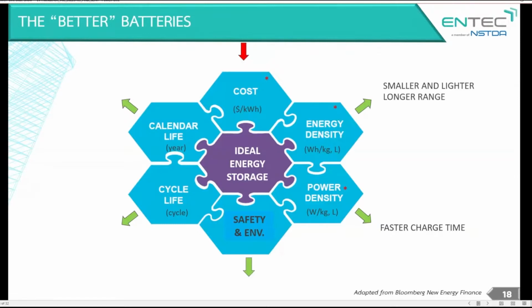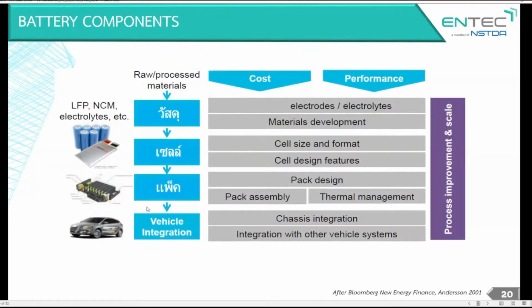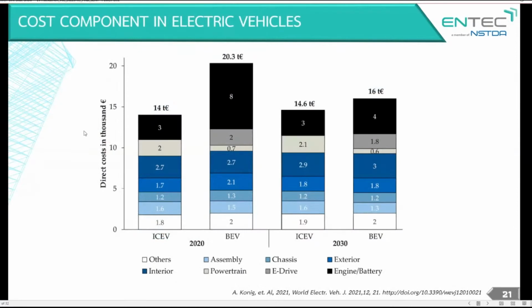When we talk about EV vehicles, we have to talk about EV batteries. So we are talking about what is inside the packs. We talk about materials, cell, pack, and vehicle integration. Looking at the EV cost, this graph has the X axis from 2020 to 2030, comparing between ICE, HEV and BEV. The Y axis is the cost of production. The white to black colors are the value of production in the vehicles.